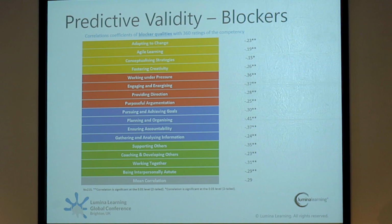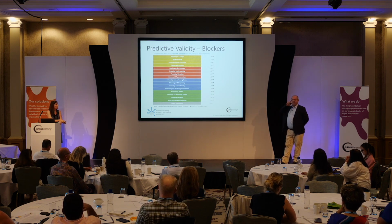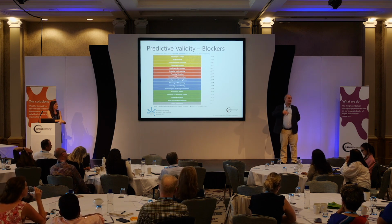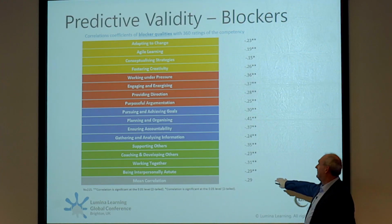Most tools don't actually give any emphasis on dark side or derailer qualities in the selection process. And just one comment on this. If you do end up presenting this to clients, and they're using other instruments, it's worth getting in touch with Julie and myself to make sure we're comparing apples with apples and not apples with pears. So, for example, this is just a straight correlation here.